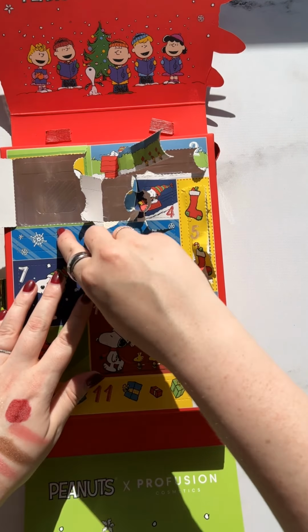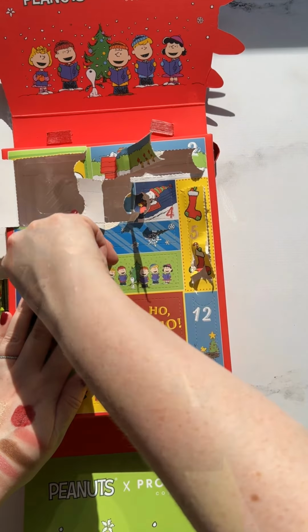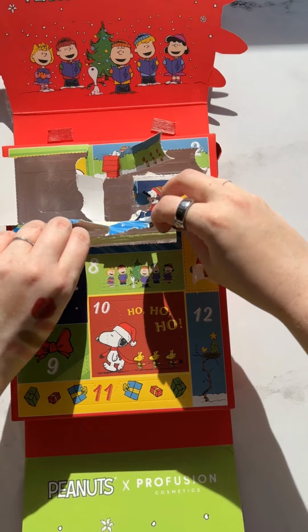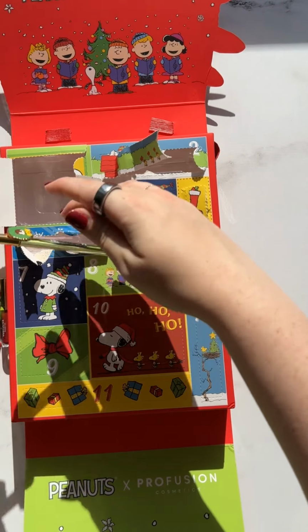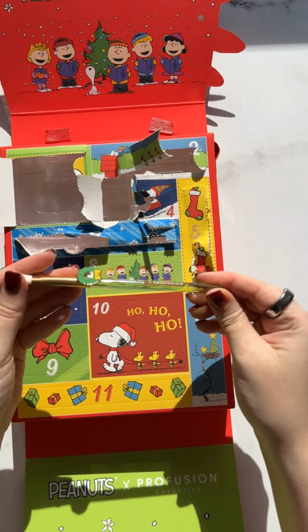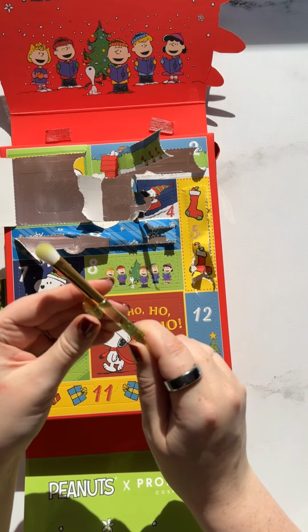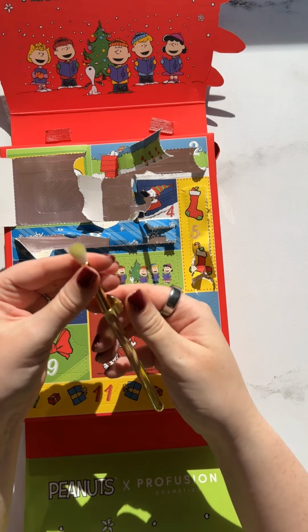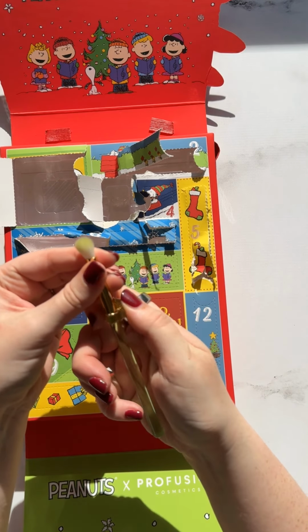For 6, it looks like we have this long one here. Okay, so this one is going to be a brush. So this is going to be a shadow brush, has a clear handle, synthetic bristles, and this little trinket, I guess you would call it, you'd be able to kind of pry it off, I guess, if you wanted to, but it doesn't look like it's designed to easily come off.